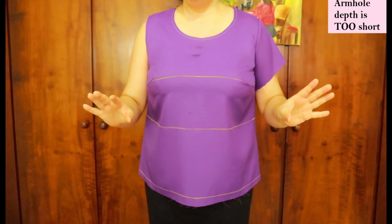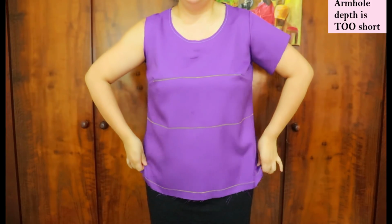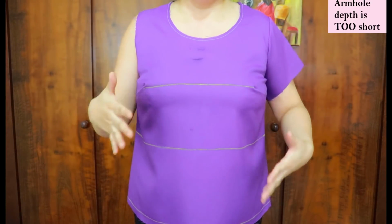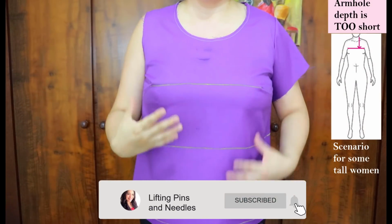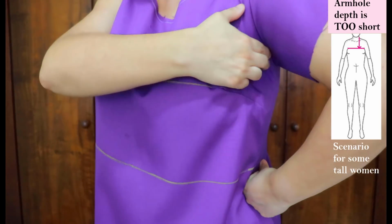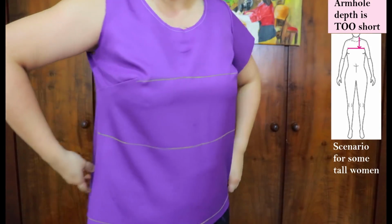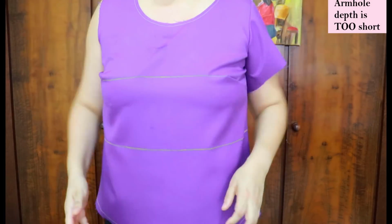Here I have another top in the same size. The circumference of the bust, waist and hips are supposed to fit me, and they do. Only this is the exact opposite. And this is what a woman that's taller than what the pattern is drafted for might encounter. If they have more length in the upper chest area, armhole depth is longer than what the pattern is drafted for. So look how uncomfortable this is. This is digging up my arm. It's very uncomfortable. It's horrific actually. Look here. It's just digging way up and it's not what you want.